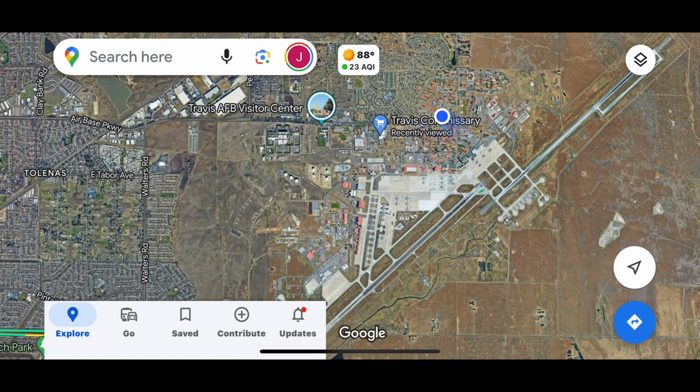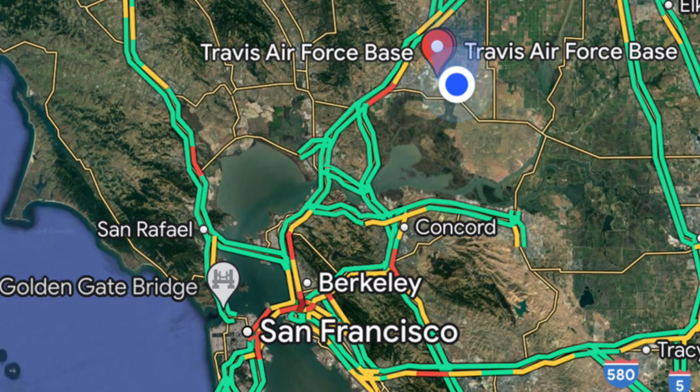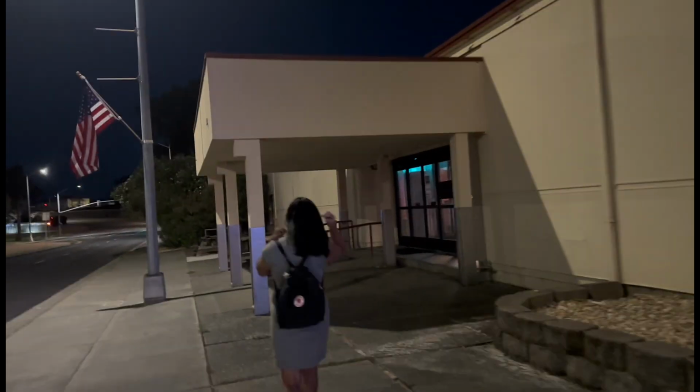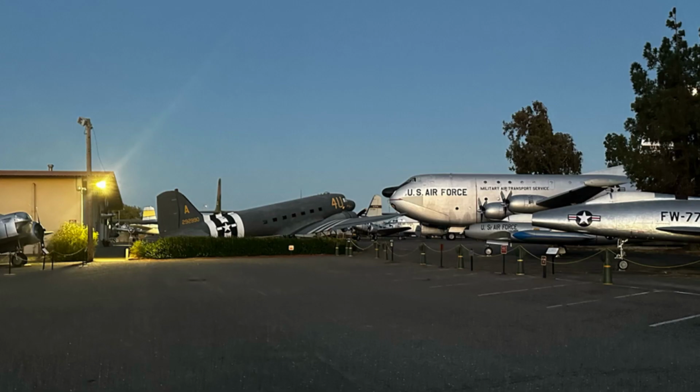Just want to give you some point of reference. The hotel is like 1 hour away from Napa, and also 1 hour away from San Francisco too. Right across from the hotel is the Travis Air Force Base bowling alley where they sell food as well. And we'll also be checking out the Air Museum on the Air Force Base as well.